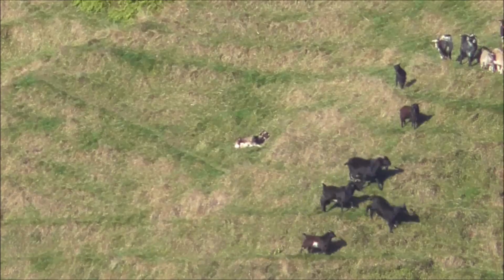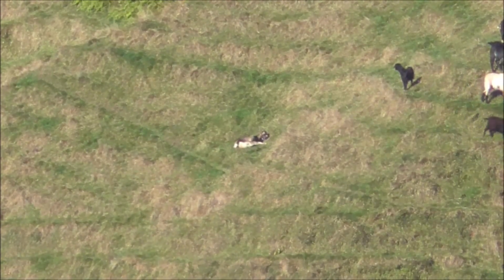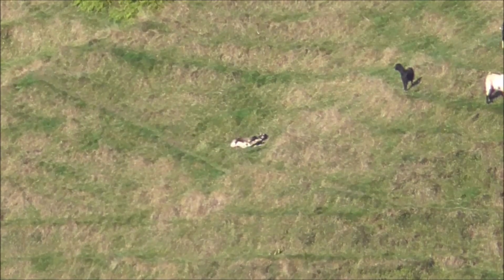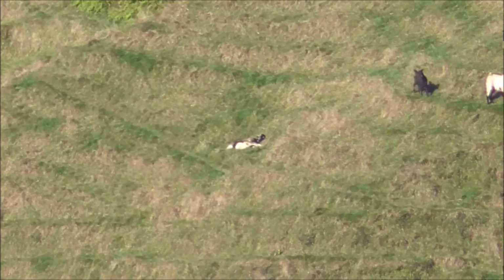Nice. It's good to see that fouling shot land right where I wanted it as well. That's absolutely brilliant. Certainly a very hard hitting bullet.